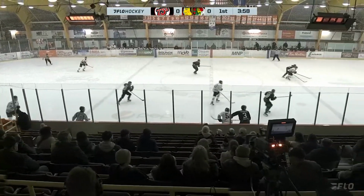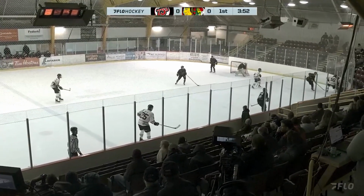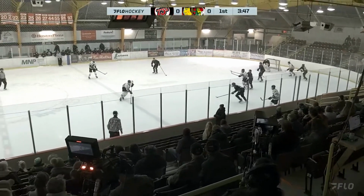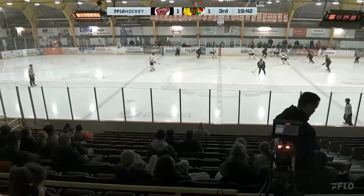Treppo with the pass. That goes off the stick of Legosteyev and into the offensive zone. Dostler the first on it for Brockville. He's disrupted. Scramble forward here. Worked free by Legosteyev. Back to Treppo. He keeps it in. His shot scores! Good stick by him.